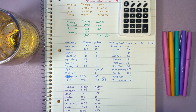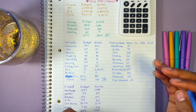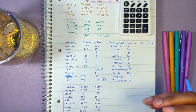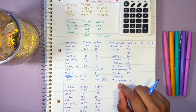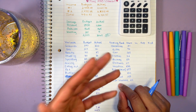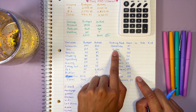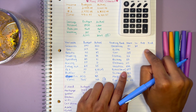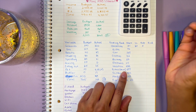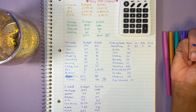Okay, moving on to our final category that I need to update today, which is my sinking funds. I did go ahead and fully fund all of these with what I expected, and that's what I'm going to write down here. So Christmas, I did expect to put $20 in this. I didn't take any money out. So right now we have a balance of $51 in Christmas.